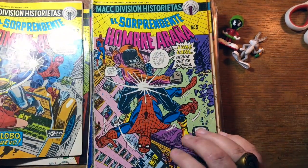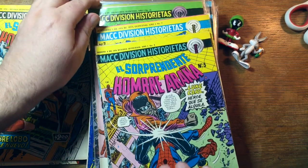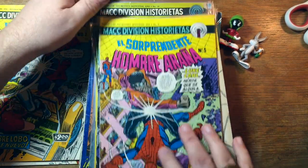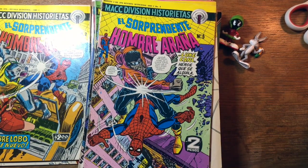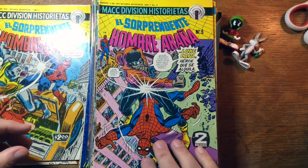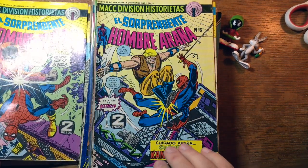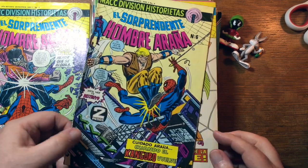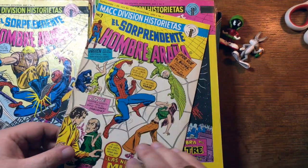Holy, is this whole stack going to be Spanish books? Holy crap! I think it is. This whole box. Wait a second. Let me look at this. This whole friggin' box is, well, I'm going to say Mexican, but Spanish anyway. Wow. Huh. Look at that. 6, 7. It's like we have a complete run here.